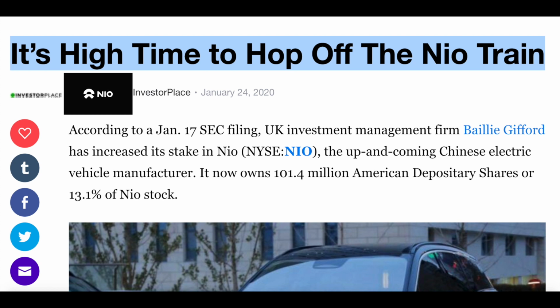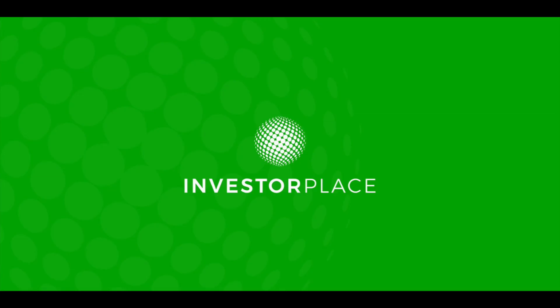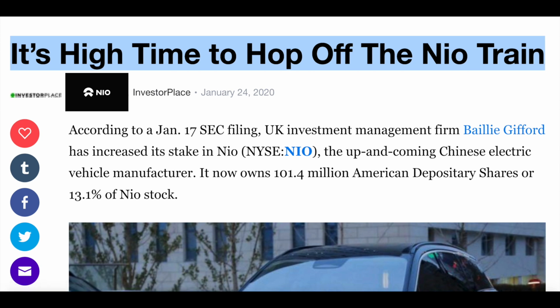Alright, so first let's talk about this article. It is titled, "It's High Time to Hop Off the NIO Train." This was published by Investor Place, and what they're going to do is present the bearish side, then present the bullish side. They're going to run a scenario if NIO was to run back to $3, and if NIO was to run back to $10. Again, I'm very bullish on NIO, but I will tell you in this video why I'm bullish on NIO and why I'm very kind of day to day, maybe week to week with it, okay? I'm not just blindly bullish on this company.